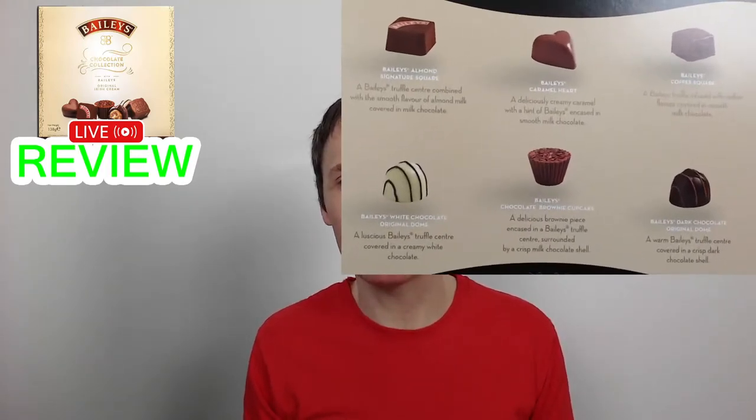But again, with this one, I was definitely expecting some kind of chewy centre or chewiness to it, and there was no brownie in there, even though it said a brownie piece or whatever. As I say, it said delicious brownie piece, so I don't know what that means there, really. So yeah, a bit of a shame.